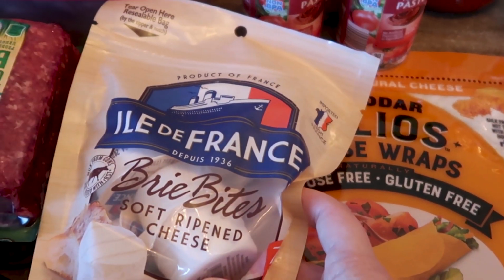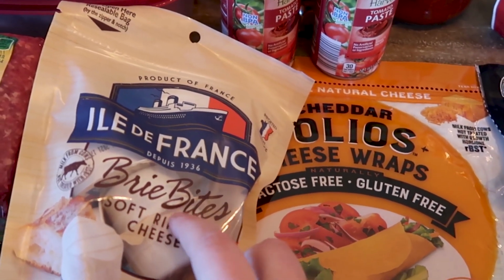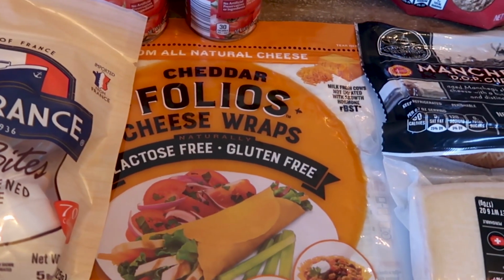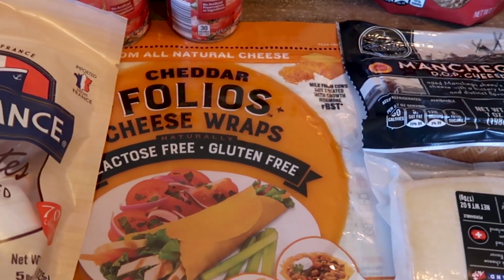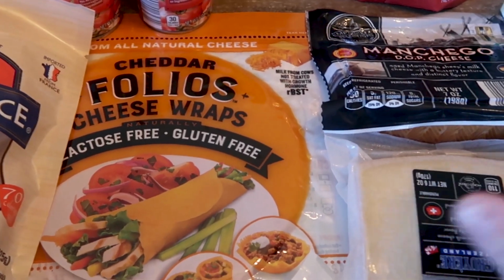These are mini brie bites. I usually get these at Trader Joe's, but it was a little less expensive. I forget the price, but it was pretty good. So I got these little brie bites. I got these cheese folio wraps. I have never purchased these before, ever. The Parmesan nor the cheddar, but we shall see. I may try that in like a sandwich wrap style in the next week or so.